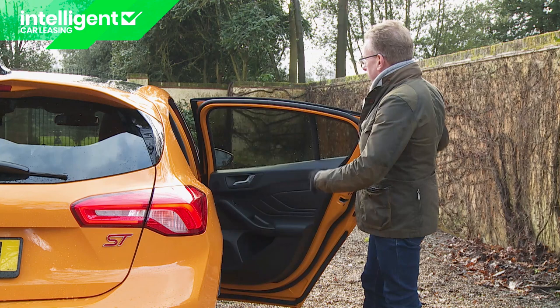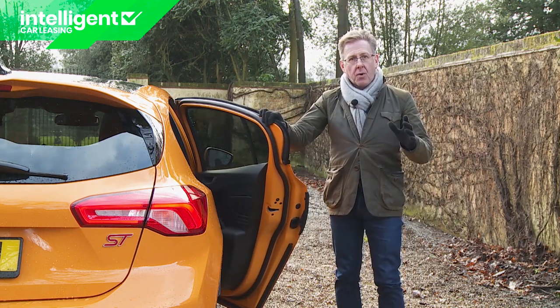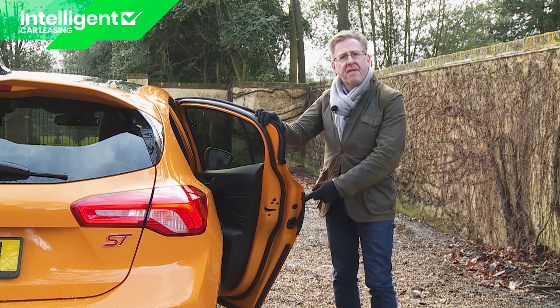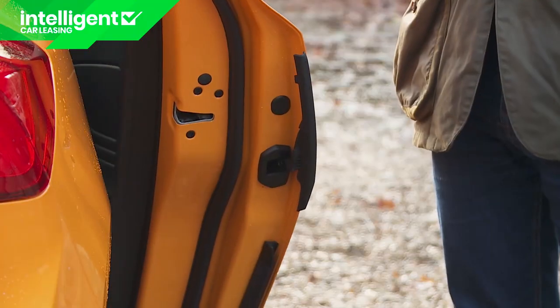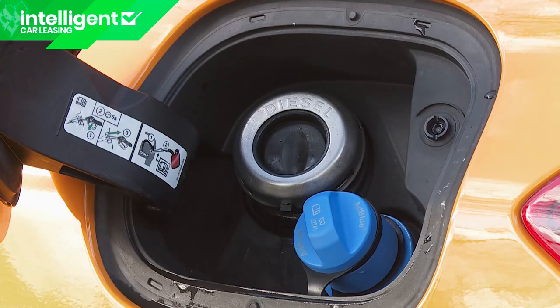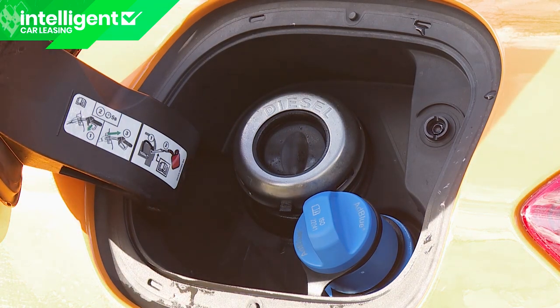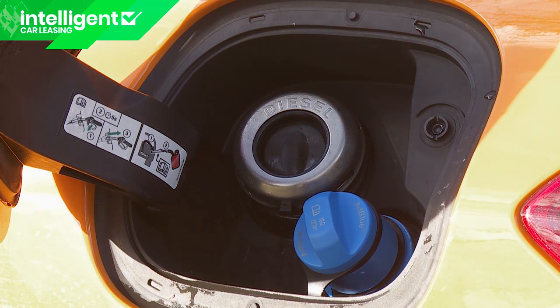Let's finish by taking a look at the cargo area, pausing on the way in pulling out these wide opening doors to notice these neat but rather flimsy looking door edge protectors that pop out to prevent car park dings, and the easy fuel filler neck designed as usual on Ford cars to make it impossible for you to inadvertently put diesel into a petrol model or vice versa.